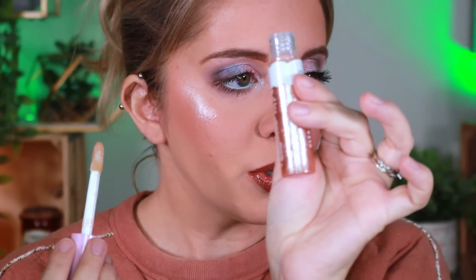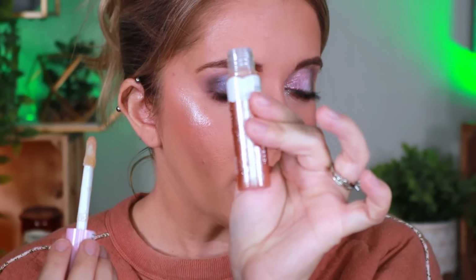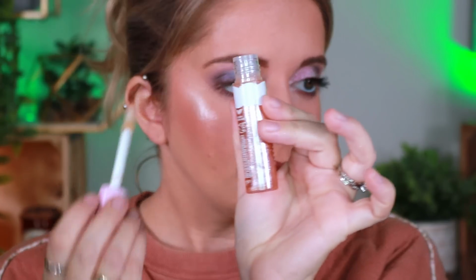Ooh. I wanted to get the one that was more on the tan, sparkly neutral side because this kind of reminds me of Laura Lee Los Angeles Sparkling Iris shade. And that's such a pretty gloss shade. So we're just going to top this right here. Now this lip liner is not supposed to budge.